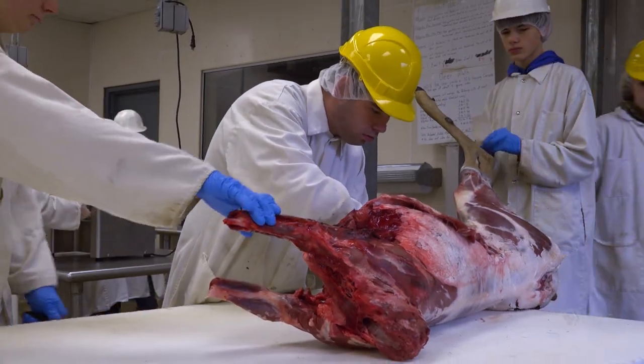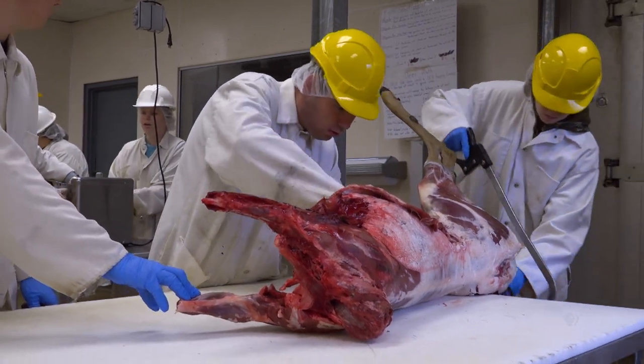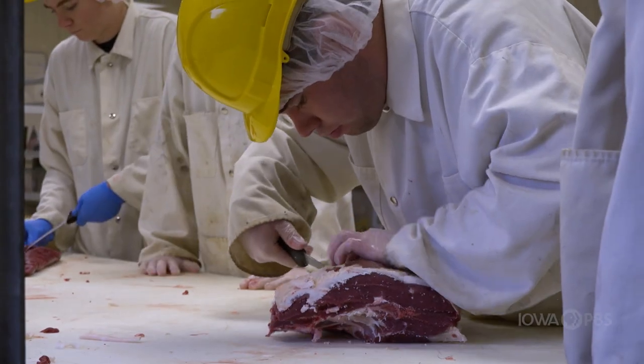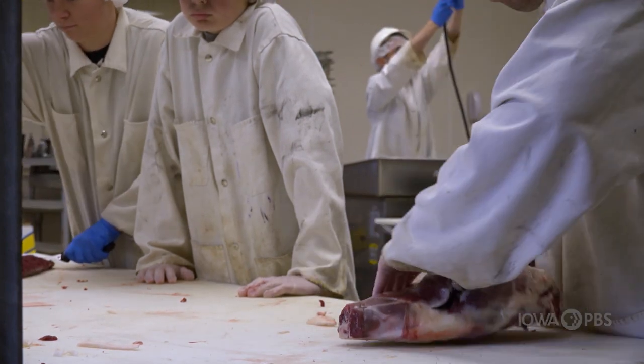Students in the meats class find the nuance of separating the different cuts challenging but rewarding. Really getting down the cuts, really cutting right, because you've got to separate the muscles in the meat, so really just doing that and making sure you get everything right and get everything clean and just cutting.